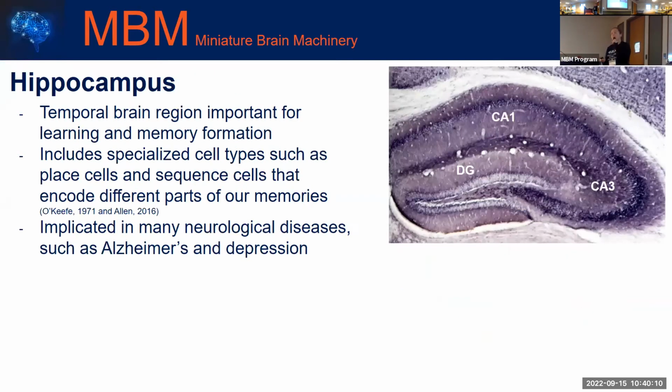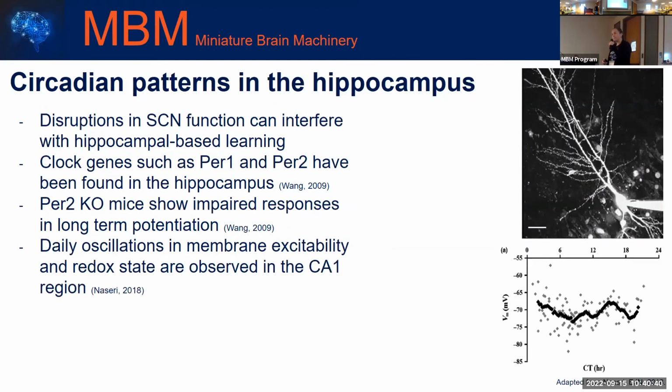One of those areas that we're interested in is the hippocampus, which is found in the temporal lobe of the brain and is known to be important for memory and learning formation. We know that the hippocampus includes different specialized cell types, such as place cells and sequence cells, that help to encode different portions of our memory. And it's important to study the hippocampus, as we know that it is implicated in multiple neurological diseases and disorders, such as Alzheimer's and depression.